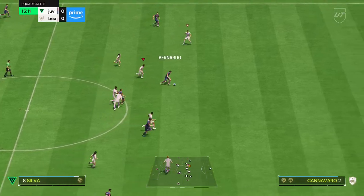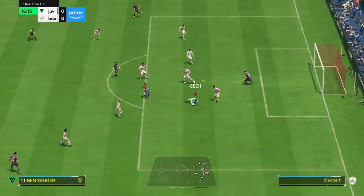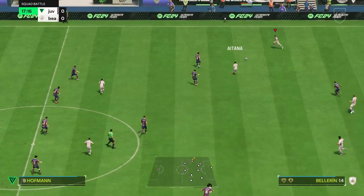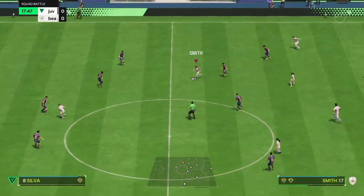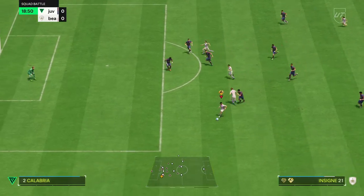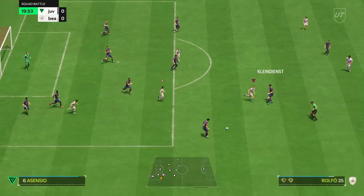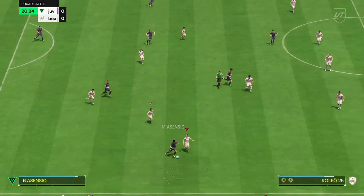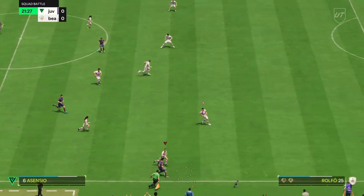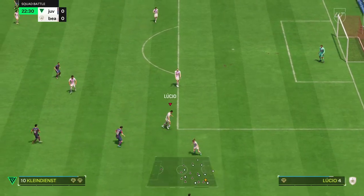Ben Yedder. Ronaldo Silva, and nicely parried away. Aitana Bonmati. Lorenzo Insigne. Insigne. Can he put it in? Oh, a stellar piece of defending. Pressure applied. There it breaks down, but credit to the defence.